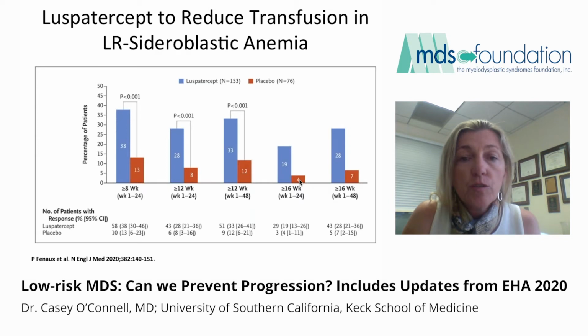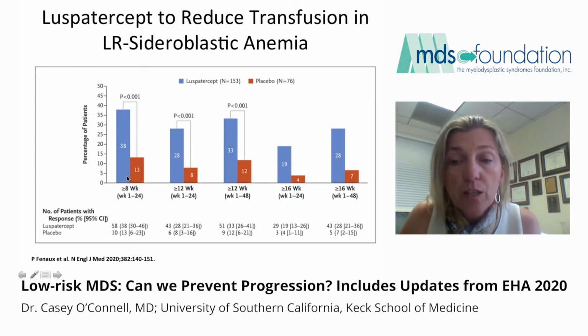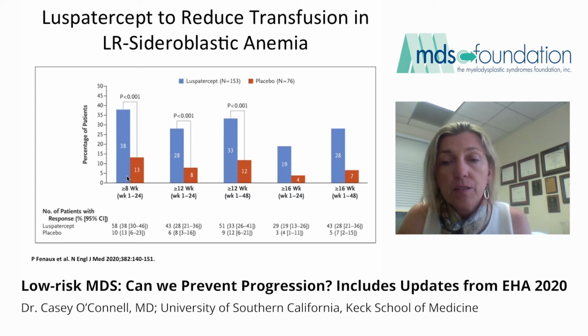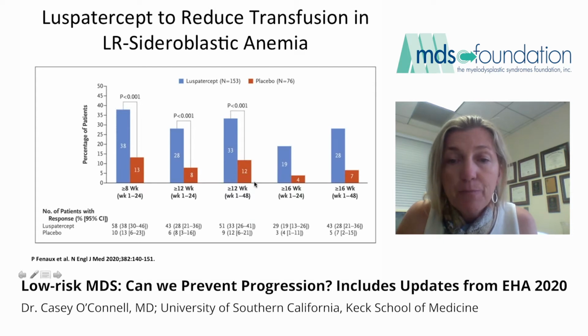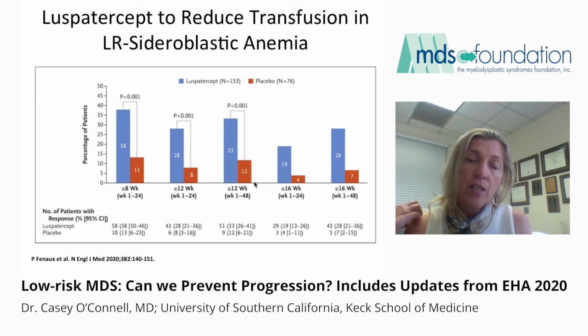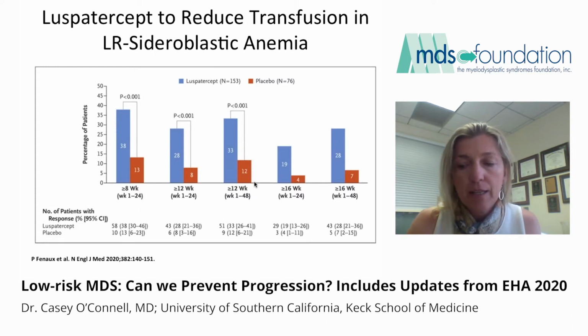Here in the blue boxes, you see the patients who were able to achieve transfusion independence at various time points, and those patients are compared to patients treated with placebo, since this was a phase 3 trial. So the orange bars represent placebo-treated patients, and the blue bars represent Luspatercept-treated patients. And as you can see, approximately a third of the patients were able to achieve transfusion independence, to come off of the need for blood transfusion in this study. And approximately half of the patients had an improvement in their hemoglobin, even if they didn't meet the strict criteria for transfusion independence.